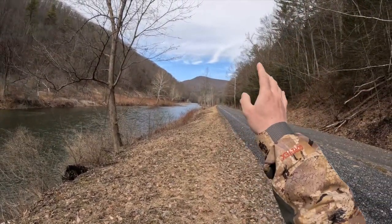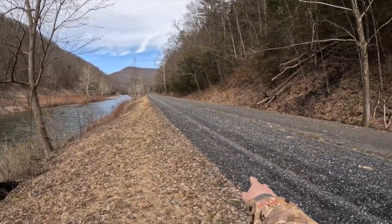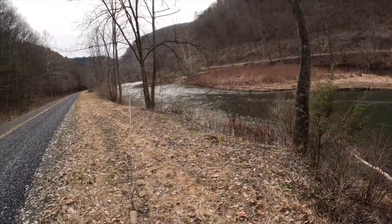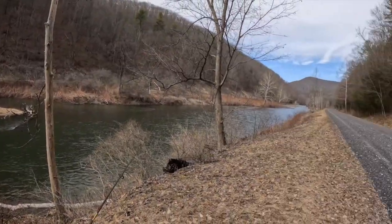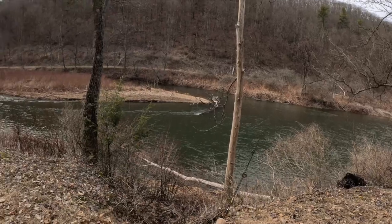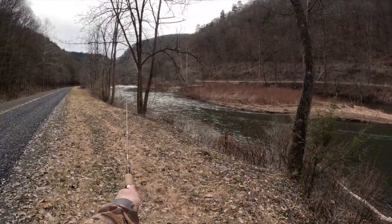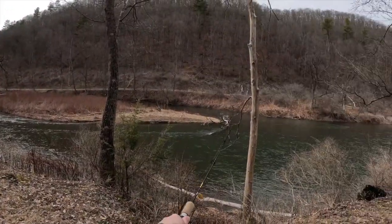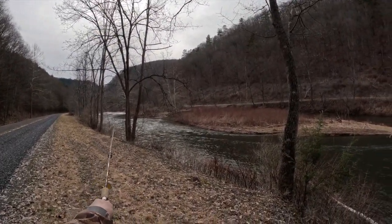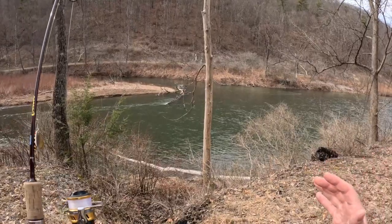All right, guys, so we were all the way up there. We took this trail. We probably walked about a solid mile down, and the water was just kind of vast, you know what I mean? There's just no rhyme or reason on where to cast. However, right in here, you have these islands. It's almost like a braided system. You can cast on that side, there's pools down there. Everything's very specialized.